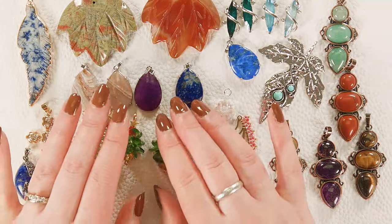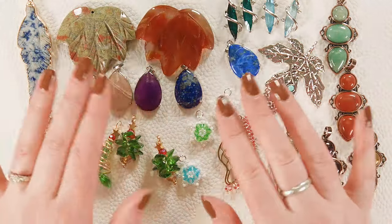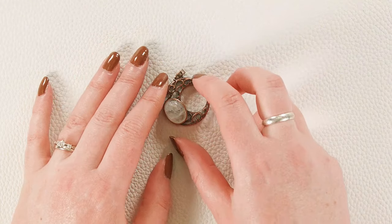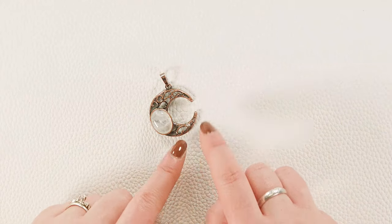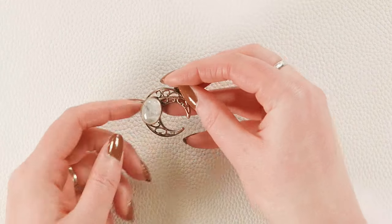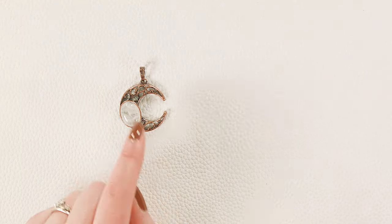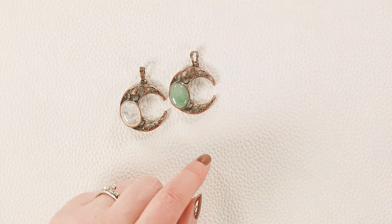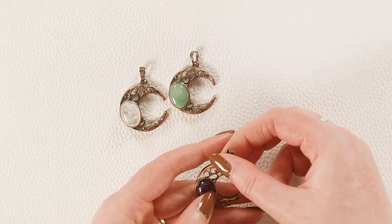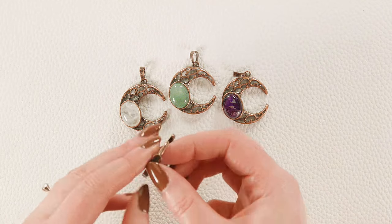All right, I'm gonna pick these up real quick and we will look at more pendants. Okay, so we have some really pretty crescent moon pendants in. These are a filigree copper finished metal, and then you've got a little gemstone oval cab on the sides. This is quartz crystal. Here's green aventurine, an amethyst, and these will all vary somewhat with the natural gemstones.